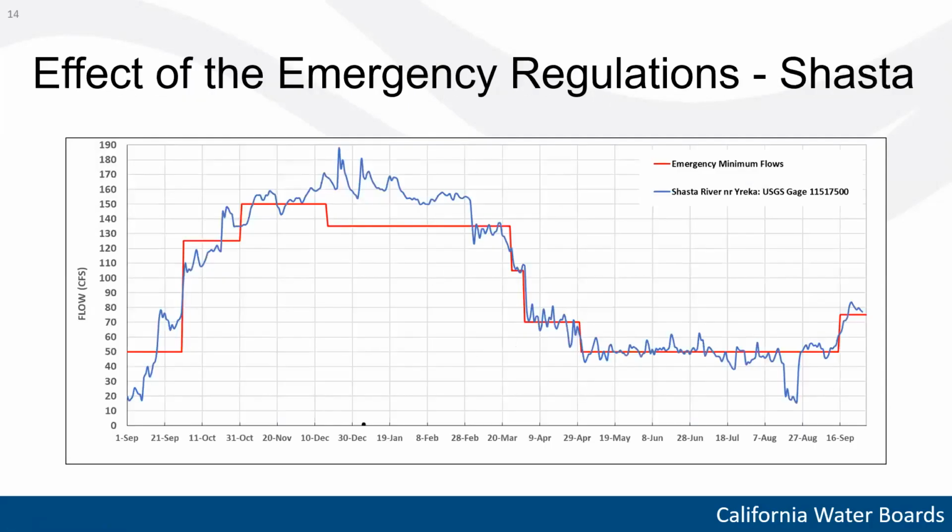So here's a hydrograph that shows flows in the Shasta River in 2022. And that red line is the emergency minimum flows. And you can see in the Shasta River, I would say the folks out there did a pretty good job of managing flows for the most part, with that blip with Shasta River Water Association that happened in late August. Generally speaking, we were able to meet the minimum flows with some jitter.